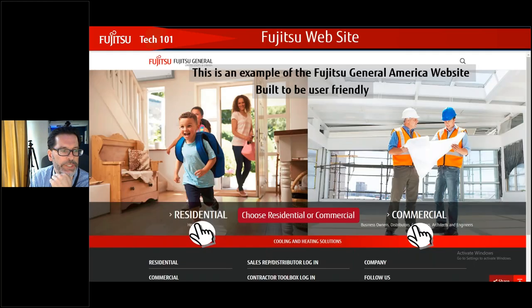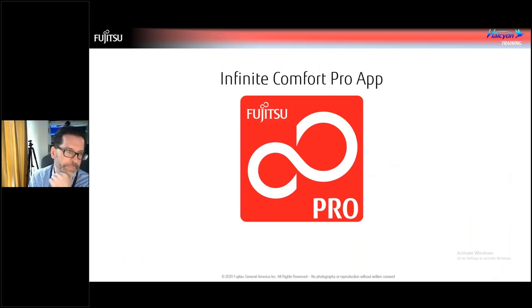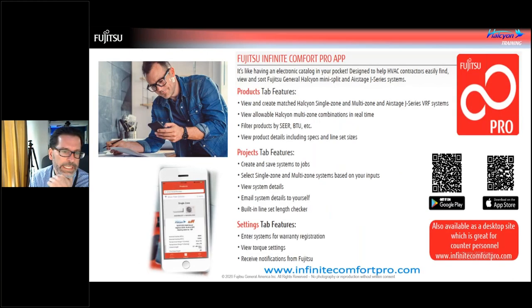Get to the resources. This is a downloadable, whether you want to do the QR or use the portal. You have My Documents. You have a lot of tech data. You have marketing PDFs you can forward to your customers. That's the look of the Infinite Comfort Pro app on any of your app stores. Again, really easy. If you want to shoot these QR codes, please be my guest. I'll leave it up here for a second.